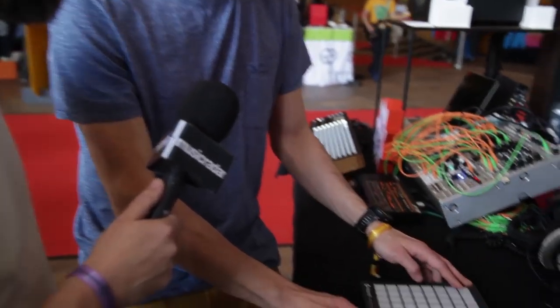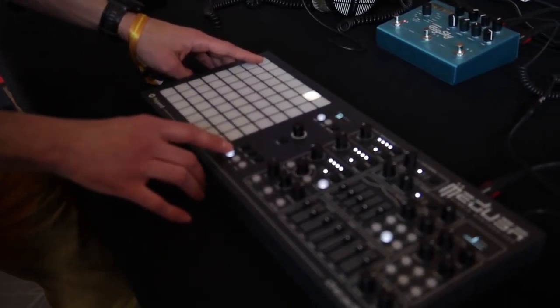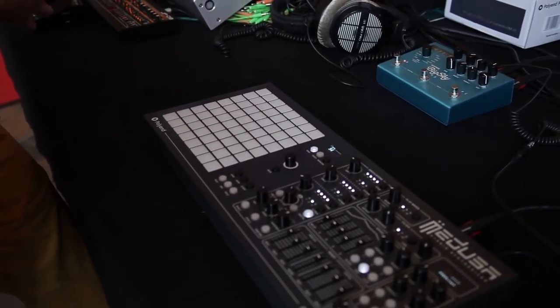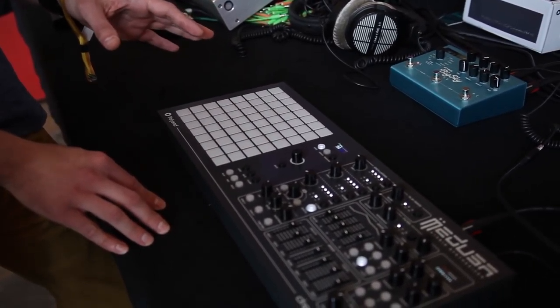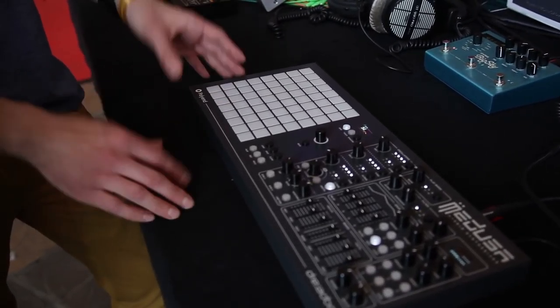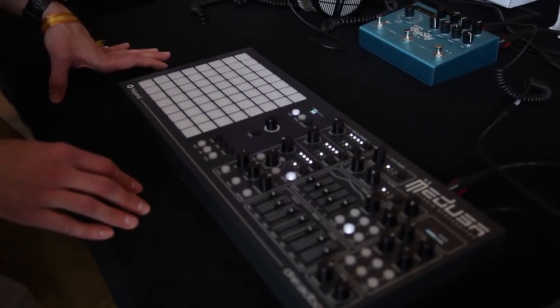Of course, we are well known for our step sequencer, so we added the step sequencer here, so we can play all those. Maybe the last thing that I would like to talk about before I give you a sound demo is that there is a random function, and we love randomness, as you already know.